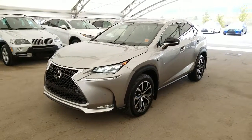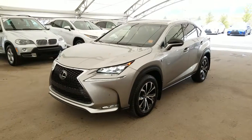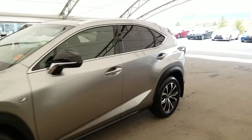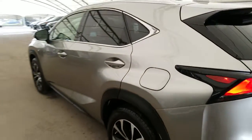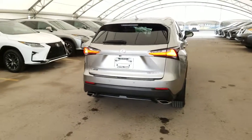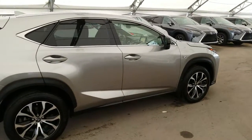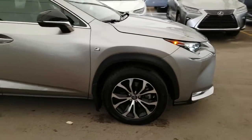We are located at 7677 112th Avenue Northwest, Calgary, Alberta, in the Northwest Auto Mall. Here we have one of our Lexus Certified Pre-Owned units. It is a 2016 NX200 F Sport Series 2 in the Atomic Silver finish. All vehicles purchased at Lexus of Roy Loke come with an automatic enrollment into our Royal VIP Rewards Program. This vehicle is a one owner, low mileage with only 45,400 kilometers, local Calgary car with a clean accident-free Carproof.